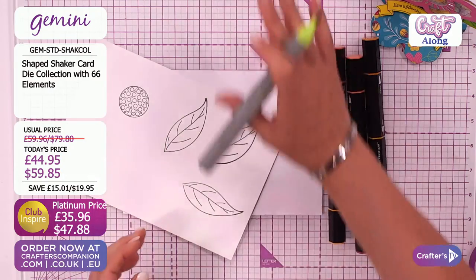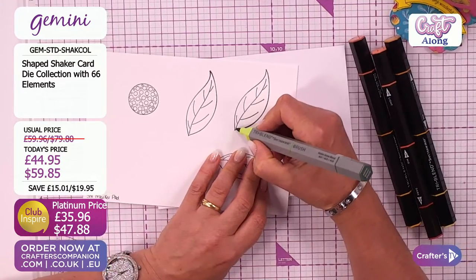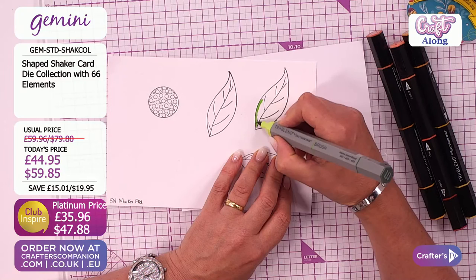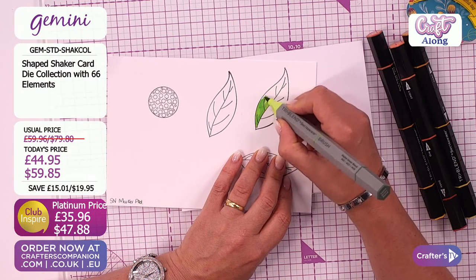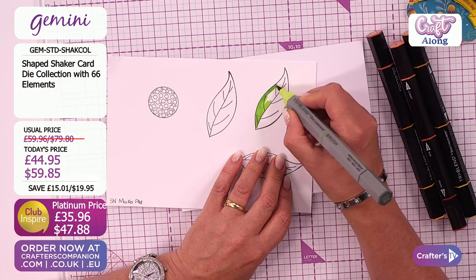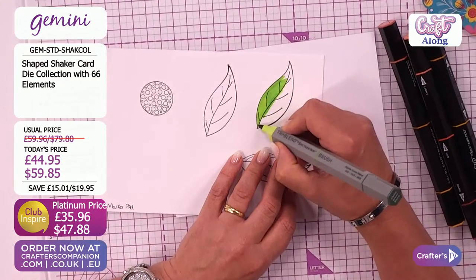Because it's alcohol proof, I can come in with my alcohol pens. All I'm going to do is come in first with the first one, right up to that line. We're just going to colour in. I'm just using the palest of my Alpine greens to go all over, because remember, it does lighten as it dries. So I'm just laying down the first colour.